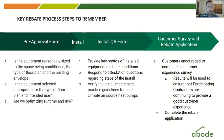At that point as well, the customer can fill out the online rebate application. Or it's a fillable PDF in the case of Wellesley. And then you can send that back to us. Once we receive the install QA form and your rebate application from you and your contractor, we'll send everything over to WMLP on your behalf.